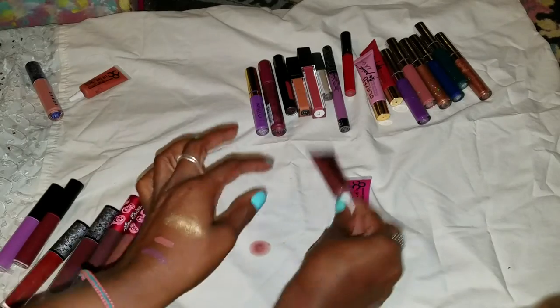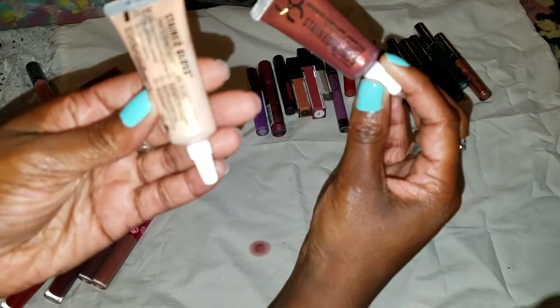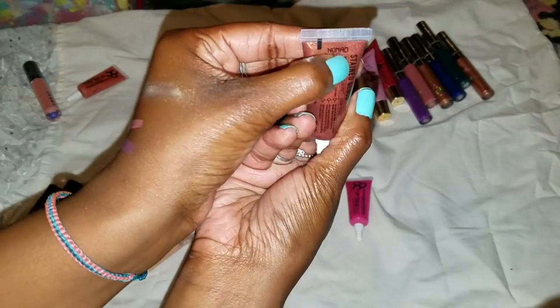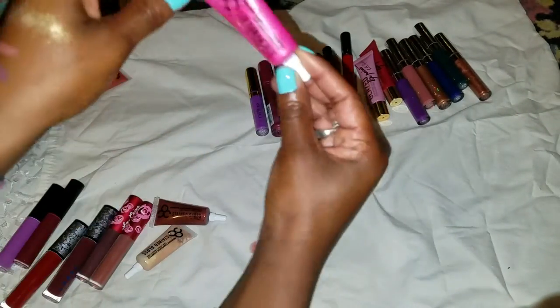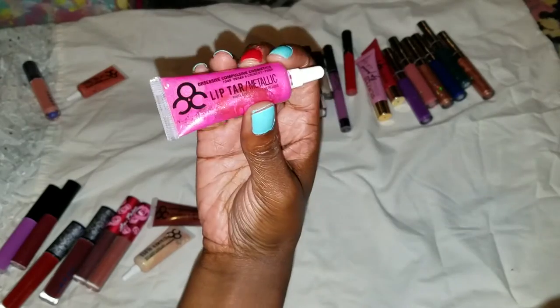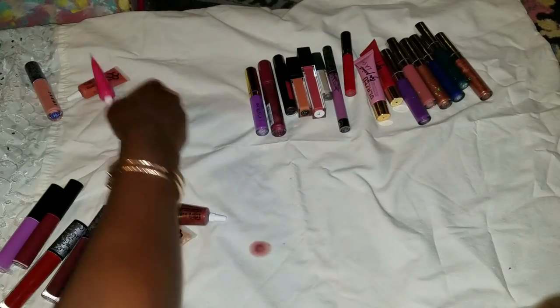I'm also keeping this lip stain. Oh wait, I forgot to tell you the names. This is in Dune, like a sand dune. This is in Nomad. I like this color. Ready for the fall also, so I'm keeping this. This lip tar is a metallic and it's in the color Yoda. I'm not keeping this. I just don't find it flattering, so I'm giving that away.